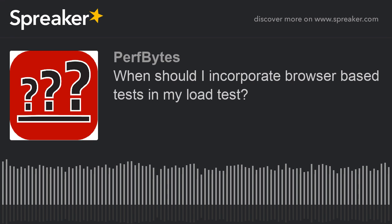Yeah, and I think this goes back to a theme that runs across a lot of these Ask Perf Bytes shows: what would be the purpose or the goal to run it all through the browser? Going back to Jay's question, Jay is asking when you should incorporate browser-based tests in my load test. So I'm assuming Jay is not asking when should I run a full browser test, but when should I augment my load test, maybe my HTTP protocol or whatever, with browser-side testing.